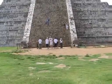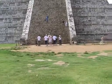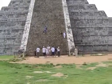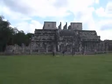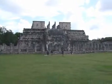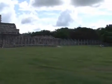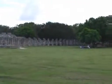You notice when the guide is clapping his hands, there's a huge echo, and it's never been figured out, at least to my knowledge, how it was built to get that echo. We're in front of one of the ruins known as the 1,000 Columns. I'm not about to go count all the columns, so we're going to take their word. But rumor has it there's less than 1,000.